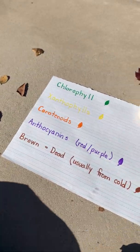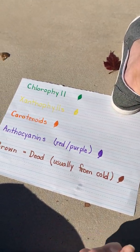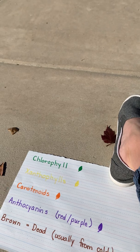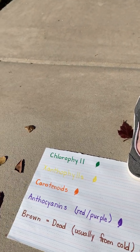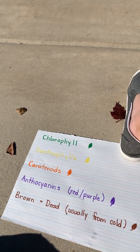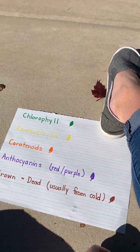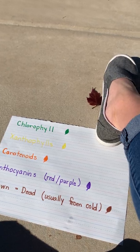You can also tell in the springtime or in the summer, especially in the summer around here when we don't get a lot of rain. Sometimes the leaves on your bushes or on your trees might start to turn a little bit brown, and that just indicates that they're struggling to survive. They need more water, because especially around here, it gets really, really hot.